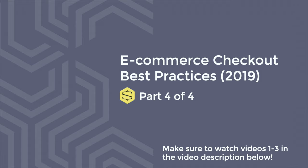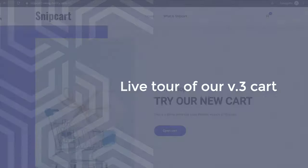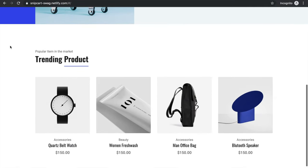But today, rather than cover the theory of how to optimize your shopping cart, I'm going to take you on a tour of Snipcart's V3 to show you how we've made the out-of-the-box checkout flow as lean as possible while still allowing for branded customization. Let's get started. Right now, you're looking at the demo shop for Snipcart's V3.